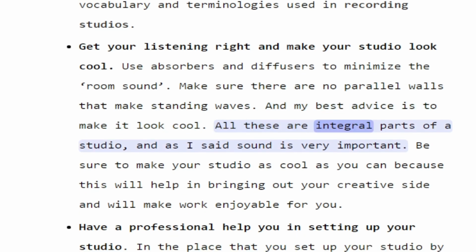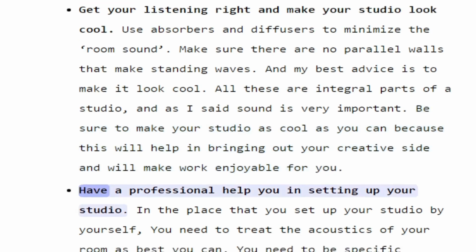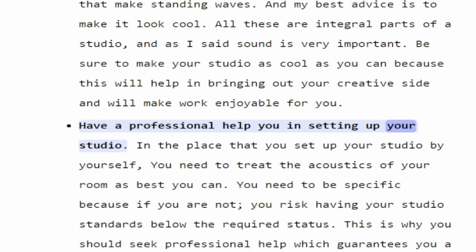All these are integral parts of a studio, and as I said, sound is very important. Be sure to make your studio as cool as you can, because this will help in bringing out your creative side and will make work enjoyable for you. Have a professional help you in setting up your studio.